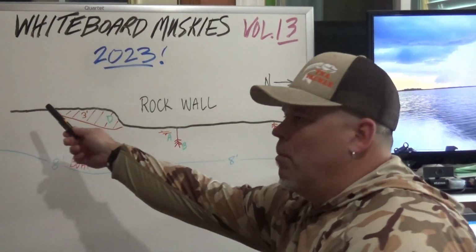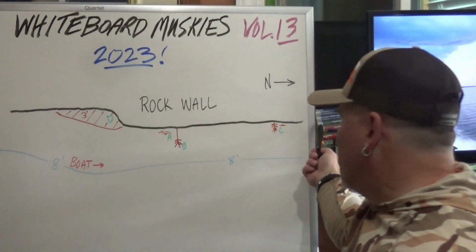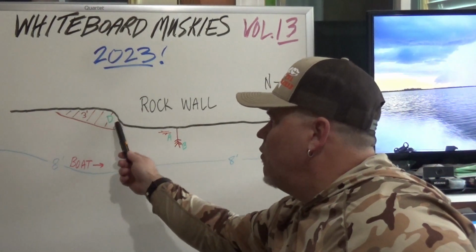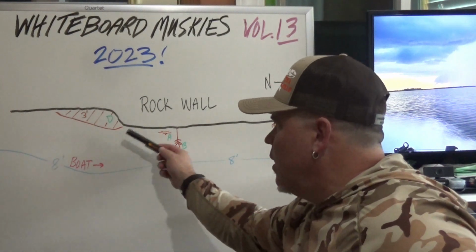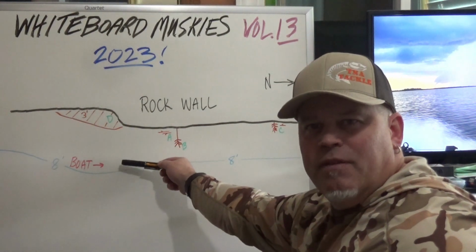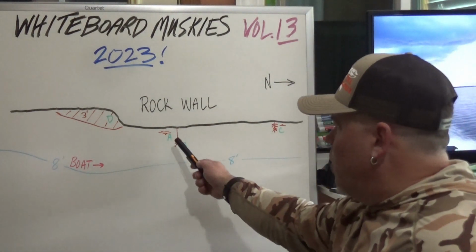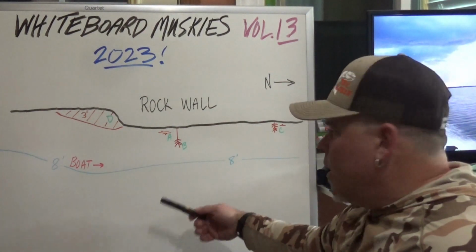The rock wall extends from this side over here down to this direction. On this rock wall there's a shallow portion that's approximately 3 feet deep. The rest of it right off the shore is about 6 to 8 feet deep, and that's this blue line out here. Also important to note, along this wall there's a couple of trees that extend out into the lake.